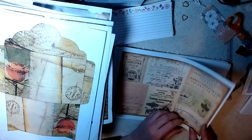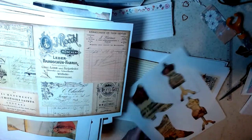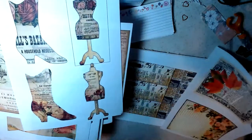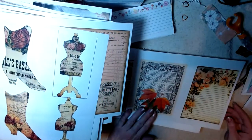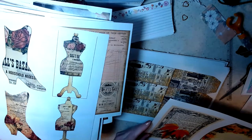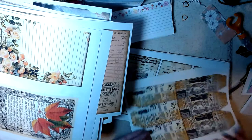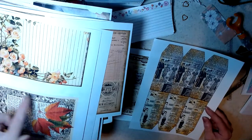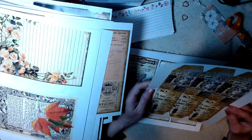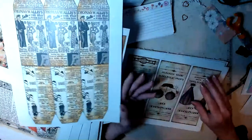Oh my goodness, look at this collage. I love that. Oh, I love all these cut aparts. Oh, pretty. I love them both. You know, this came from a really old book, to have the artwork on the page like that around the print. Look at these tags. Aren't these cool? You cut them apart and fold them over.